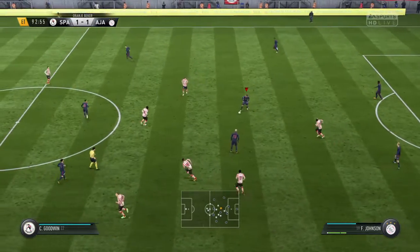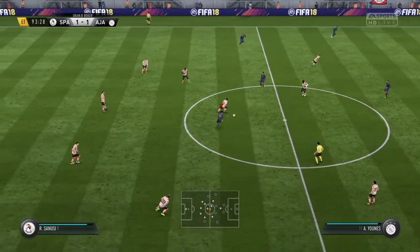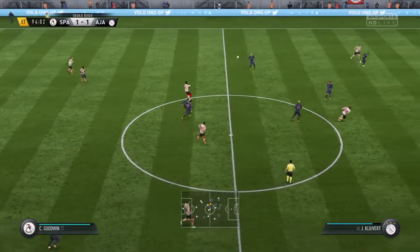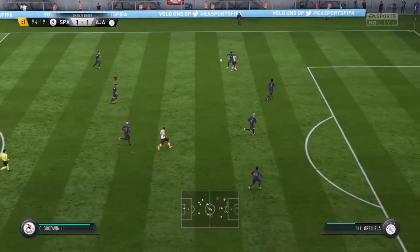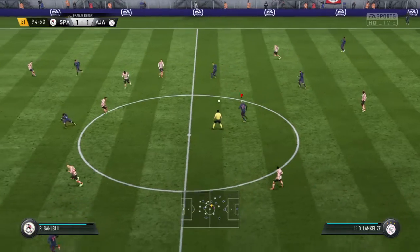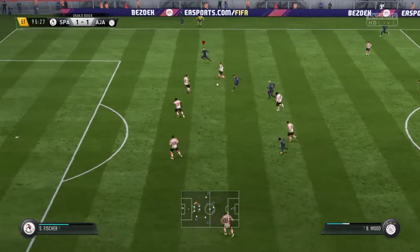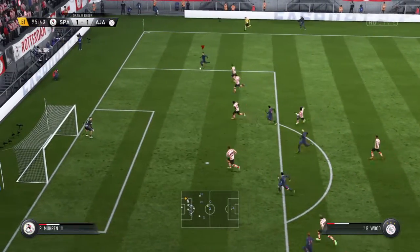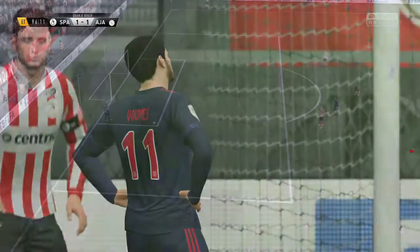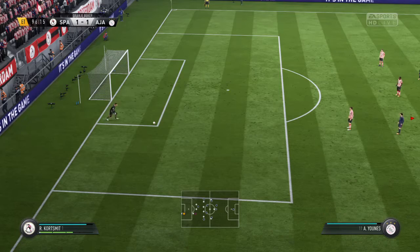Johnson. And he's presented the ball to the opposition. And Johnson, trying to, with great vision here, crosses long towards the back post. But it's rather skewed off his head in the end. Yeah, he didn't catch it properly. I think he probably closed his eyes there.